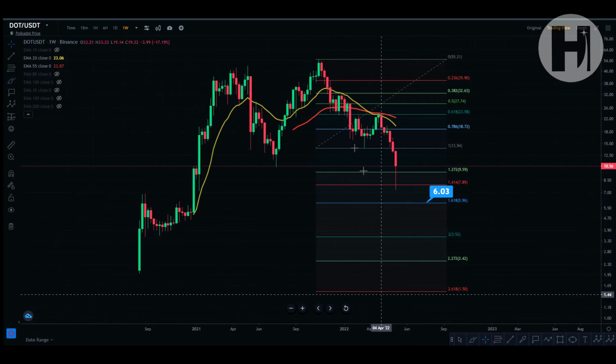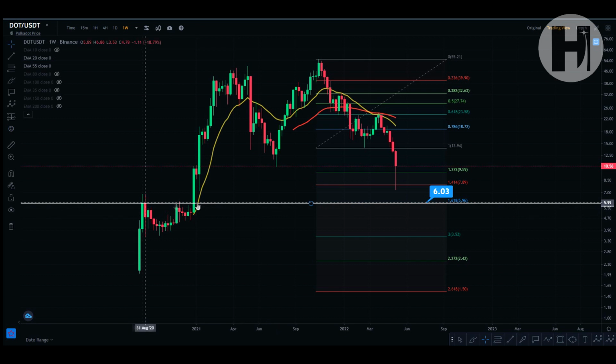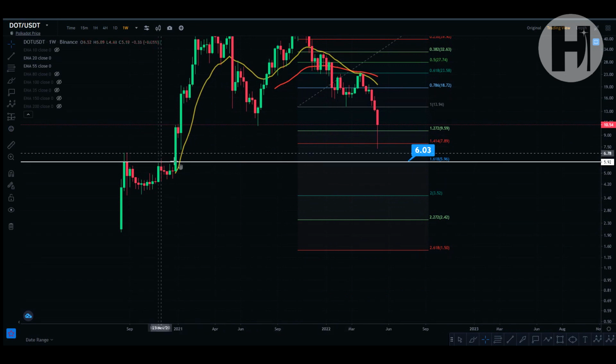Next up, what you could do is you could look for previous swing highs, and lo and behold, your previous swing high is exactly at the 1.618 over here. Look at this. This is perfect. Look at this. This is how technical analysis works.